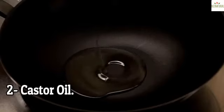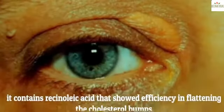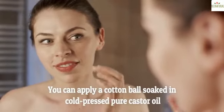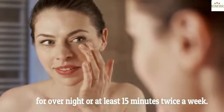2. Castor oil. Castor oil is another effective remedy to shrink or minimize the appearance of xanthelasma. It contains ricinoleic acid that is efficient in flattening the cholesterol bumps. You can apply a cotton ball soaked in cold pressed pure castor oil on the affected eyelid overnight or at least 15 minutes twice a week.